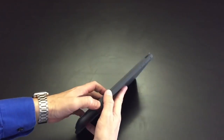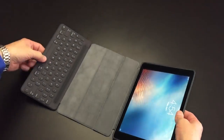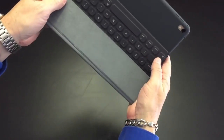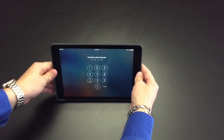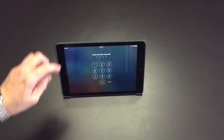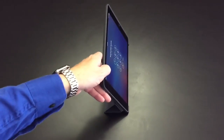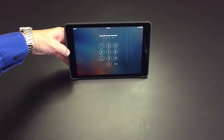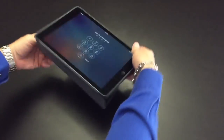Now, the case took a little bit of practice to figure out how to unfold it to be in the standing position, to be in the drawing position, and to be in the keyboard position. But if you flip the keyboard around the back like so, this is what Apple refers to as the viewing position. So the keyboard is facing out of the back, it's no longer connected to the iPad, and you can stand it up like a traditional smart cover to watch movies or use it without the keyboard. We also found that it's pretty stable, so if you push against it, it doesn't flip over easy like some of the legacy smart covers did for previous generation iPads.